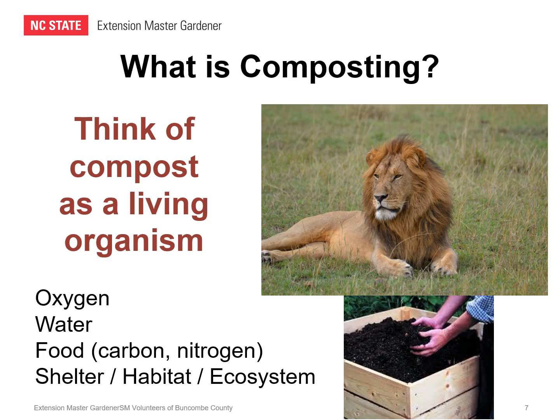And then finally, this lion needs some type of habitat or ecosystem in which to live. For you and I, we need oxygen, water, food, and shelter as basic needs. So the bottom line is we want to provide all of these in our compost pile. We want to make the microbes happy, and we're going to make them happy by providing oxygen, water, carbon, and nitrogen in some type of habitat or ecosystem.